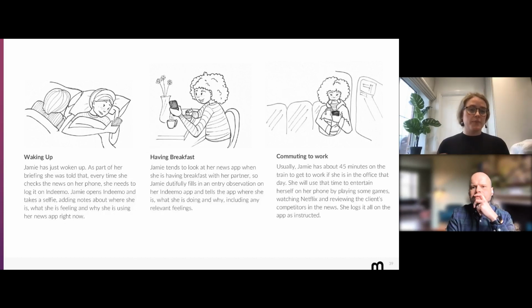So she wakes up, and as part of her briefing, she was told that every time she checks the news, she has to log it. So she opens up the app and takes a selfie, adds a note about where she is, what she's feeling, and why she's using the app right now. Then when she moves on to breakfast, she does the same. She sits there with her partner and dutifully fills in an observation that she's on the app at that point in time, including any relevant feelings.